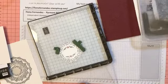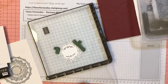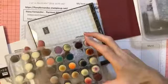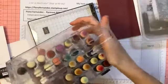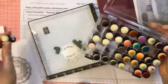Now, where's my daubers? Just grab my daubers out. These. And I think I've got a Versamark one already. Look, here it is. I've got Versamark written on it.